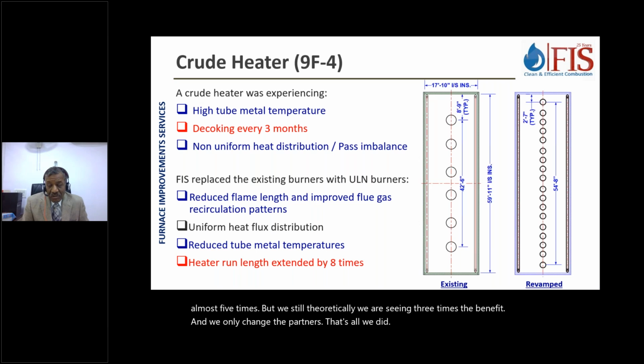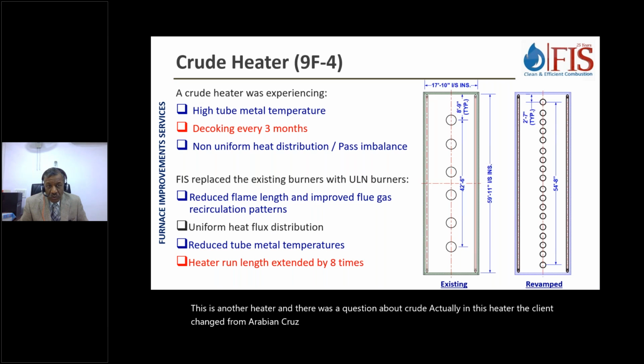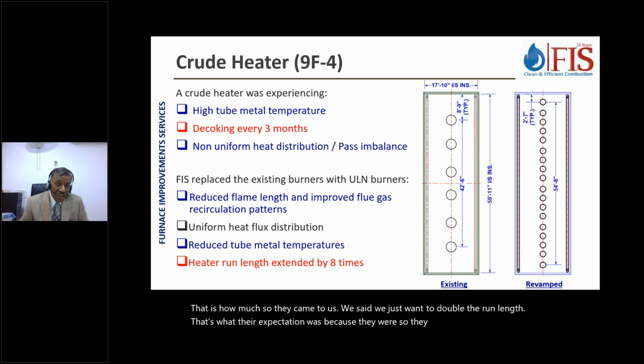This is another heater, and there was a question about crude. Actually, in this heater, the client changed from Arabian crude to shale crude, and his run length came down from 5 years to 3 months. In fact, the situation was so bad that they started injecting antifoulant, and that antifoulant was costing them millions of dollars every month. That is how much. So they came to us, we said, oh, we just want to double the run length. That's what their expectation was, because they were decoking it every 3 months. So they said even doubling will be fine.